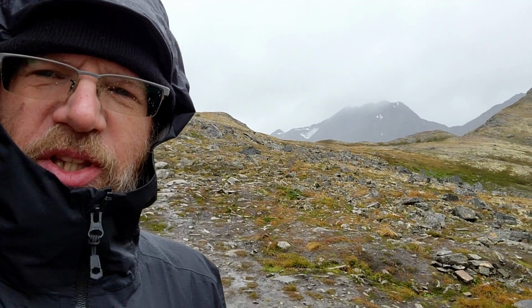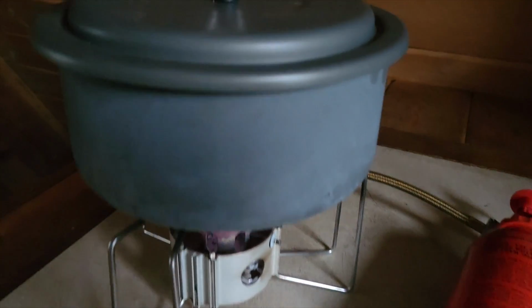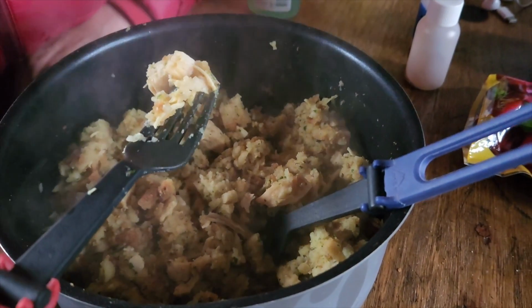while we wait for the weather to clear. Supposedly tomorrow it should be a little bit better. We'll see how it goes. Stovetop stuffing with chicken.